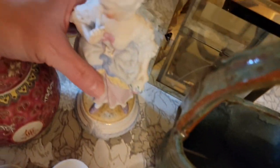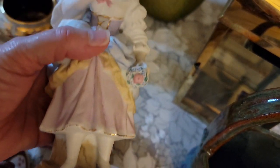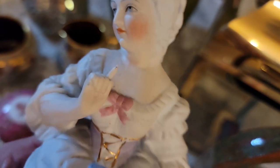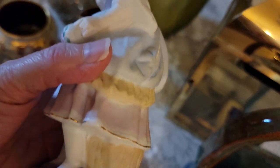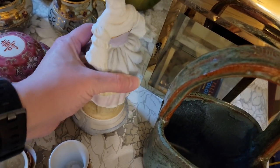I have this lovely, very tall, I think she's about 9 inches tall, beautiful porcelain woman. She does still have her finger. It's extended. I know a lot of times those are the first to go. Here is the back. She is lovely, and she is $15.